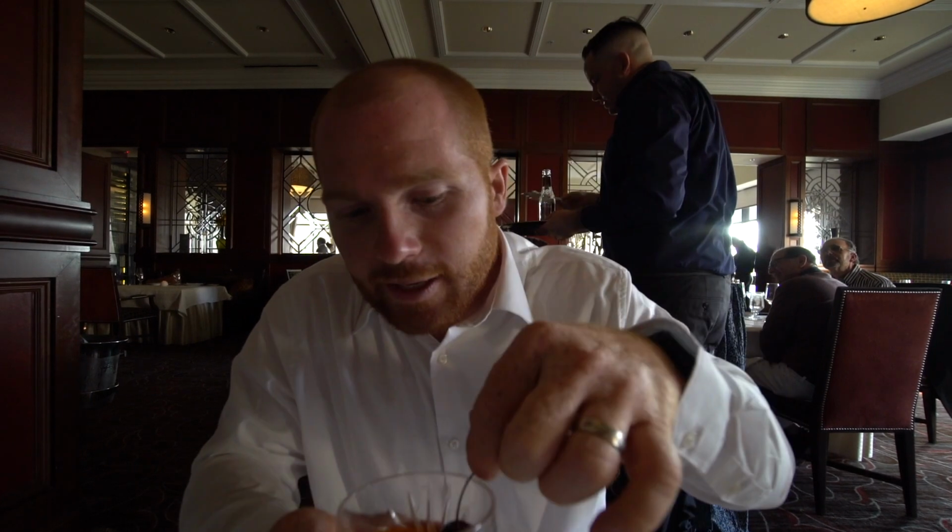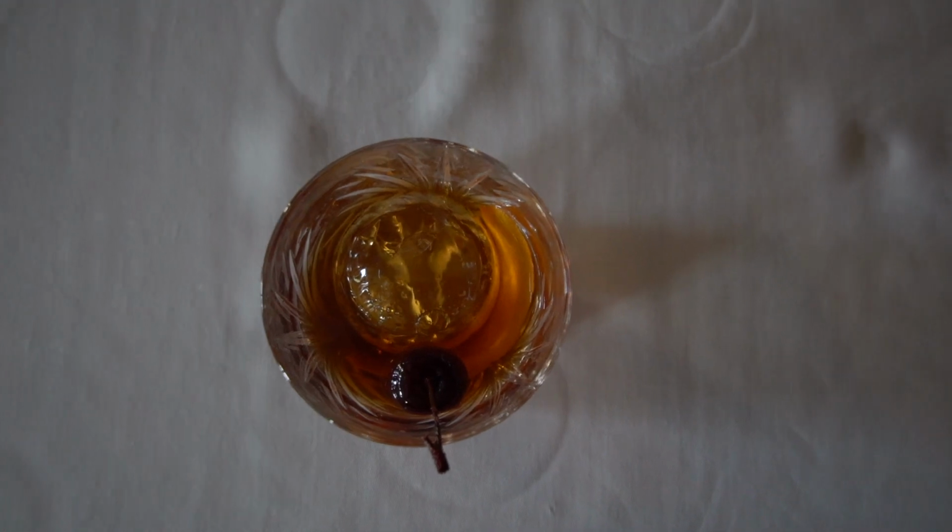It's got this nice cherry in it. And I think the best part about it is that it has a sphere. It's not an ice cube. It's an ice sphere.